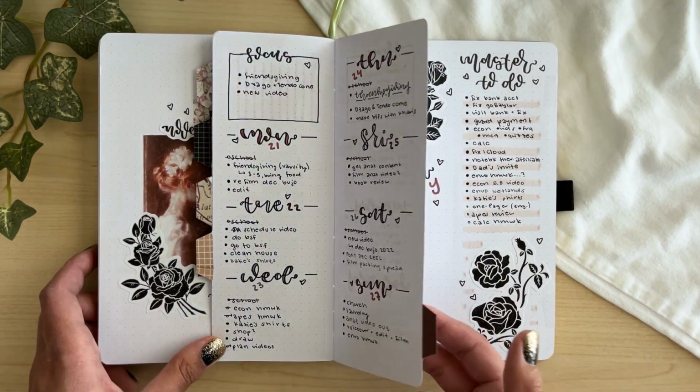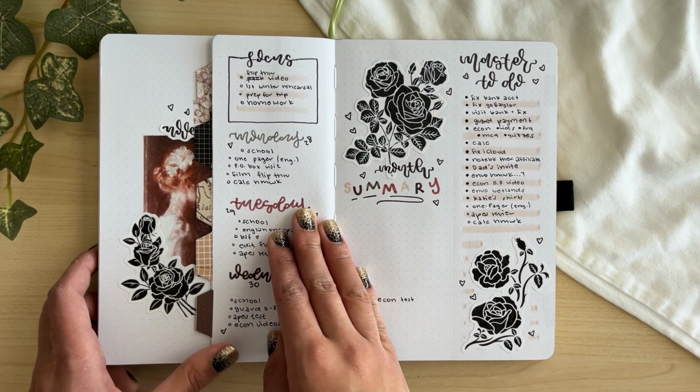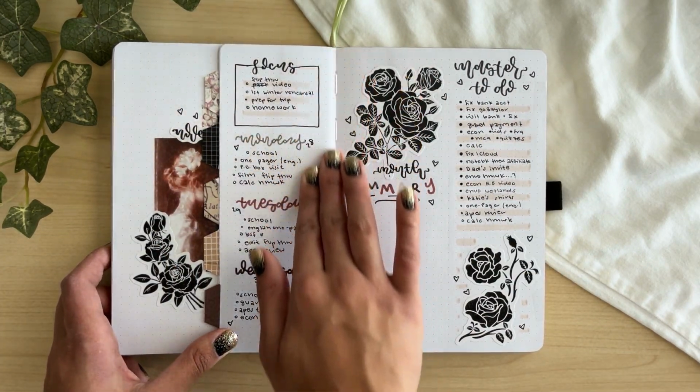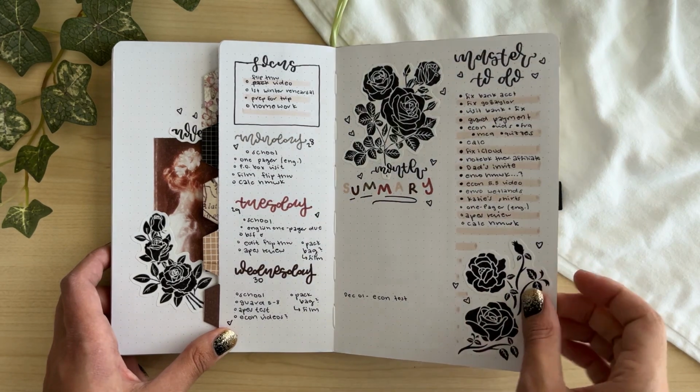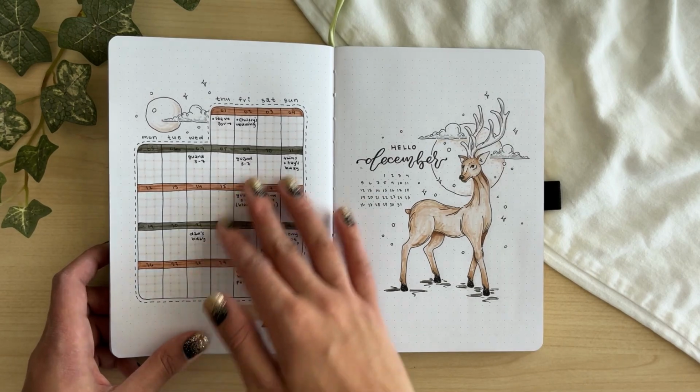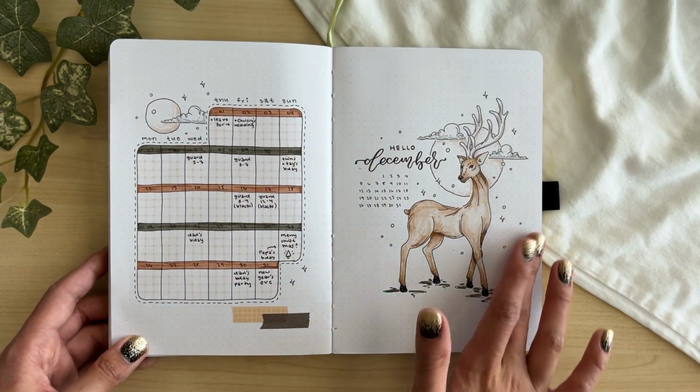Thankfully though, as the month is coming to an end, I am really getting very inspired to get back into drawing and art, which is why, as you'll see, my December theme might be one of my favorites from this entire journal so far, because I really brought out my art skills, and overall I just love how it turned out. So, speaking of the devil, here is December, my reindeer and snow theme.